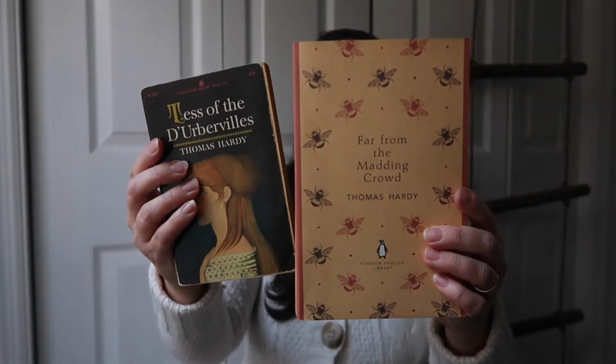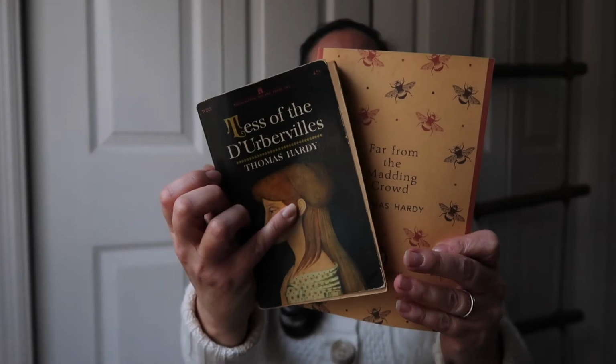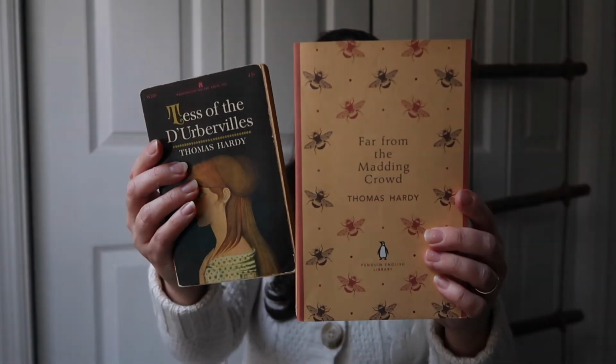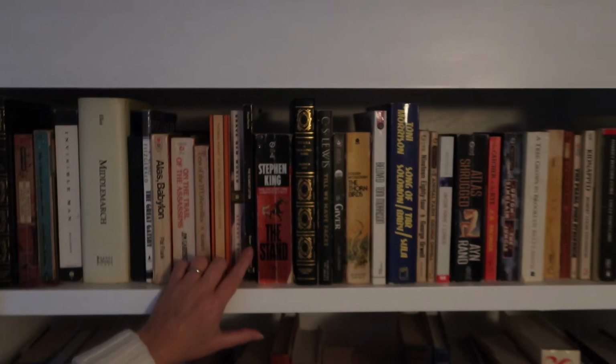These two are Thomas Hardy. I have loved Thomas Hardy since I was young. So I read Tess of the D'Urbervilles when I was in high school, and then I just read Far from the Madding Crowd this summer and loved it and love him. Brave New World by Aldous Huxley. The Scarlet Letter by Nathaniel Hawthorne.